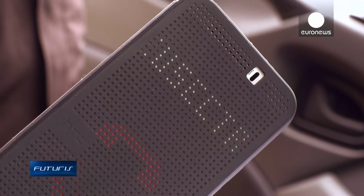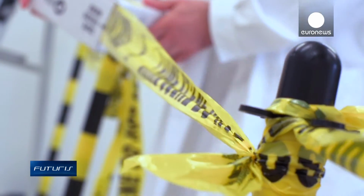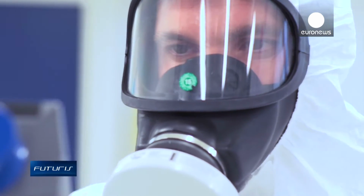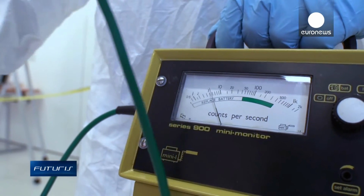The investigation begins. Clues like the contacts on the driver's mobile phone lead to an address where the operation was planned. At the crime scene, nuclear forensic teams use special equipment and expertise to gather evidence.